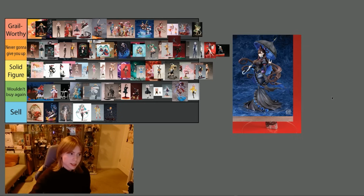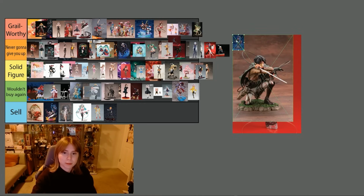Next up, we have the Murasaki Shikibu from Alter. Stunning figure. I love Raita. She's amazing. Raita's amazing. Alter's amazing. Match made in heaven. She's going in the never gonna give you up tier.